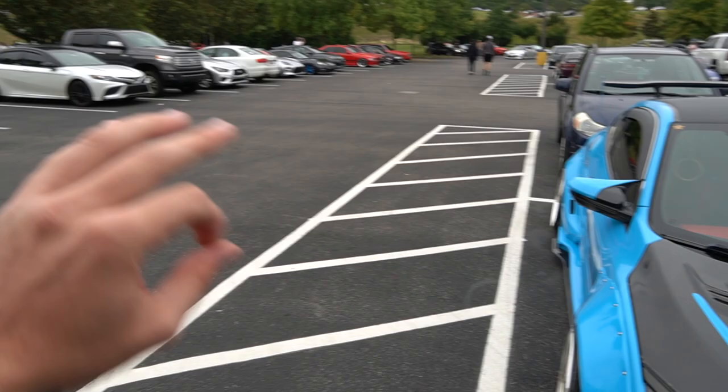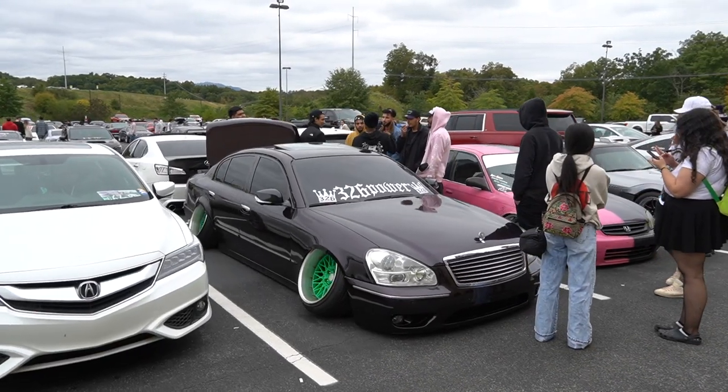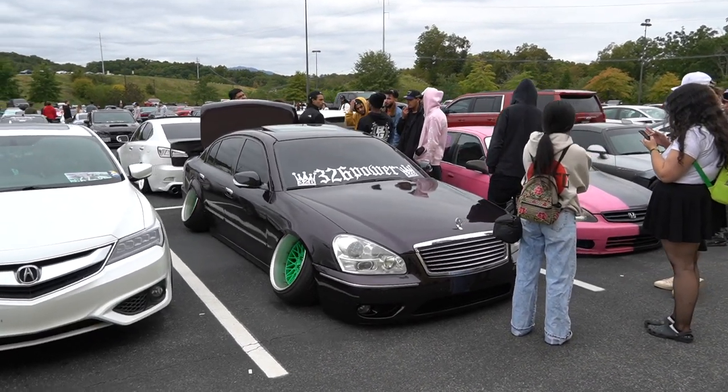And then there's just stylish cars, a step down. It really just depends on what you want. If you want a show car, go all out. If you want a nice street car, something you can drive every day, wheels, tint, coils, you're gonna have a good car. Love seeing 326 cars because they're all bent and they're all so clean.